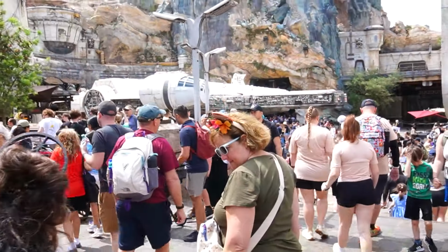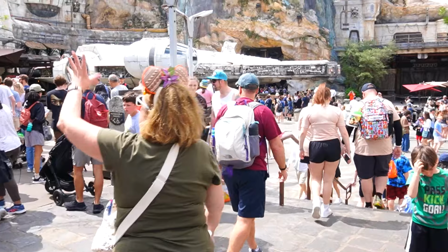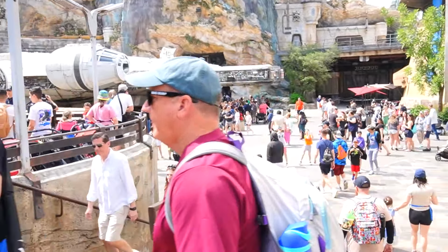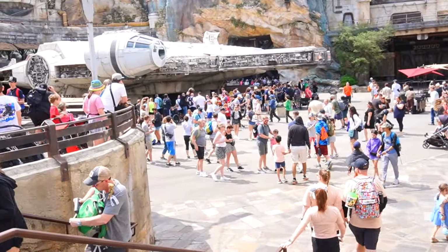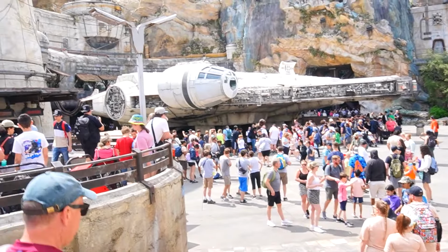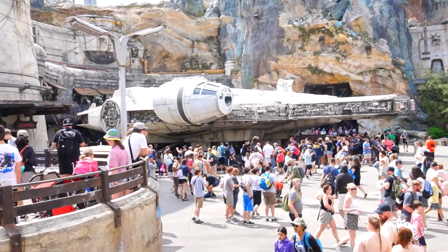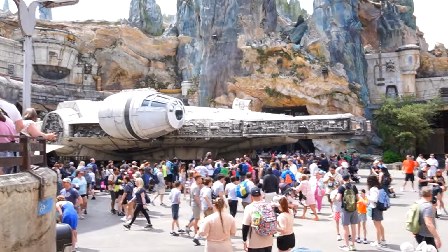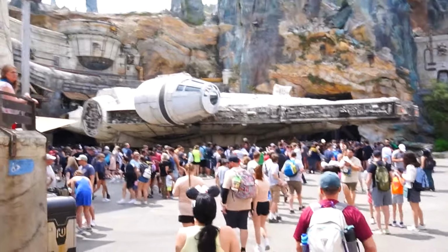It's great. What kind of a Star Wars fan would I be without mentioning the fastest hunk of junk in the galaxy? I love this part. One of the things, like I said, when you're on a busy day and you're working with Genie Plus, is to find ways to fill your time. And right now I'm just kind of strolling around Galaxy's Edge and enjoying the theming of this amazing land.